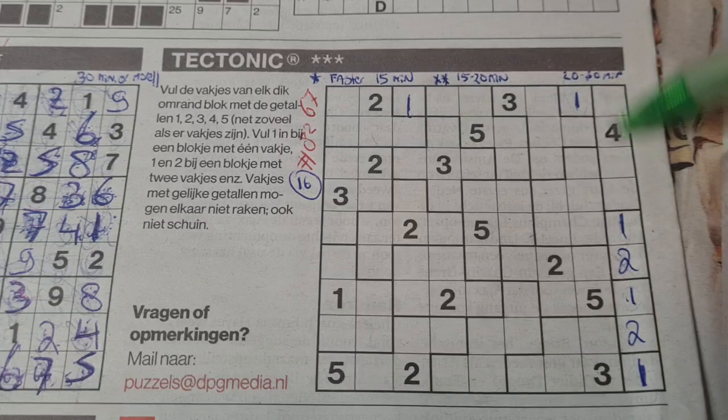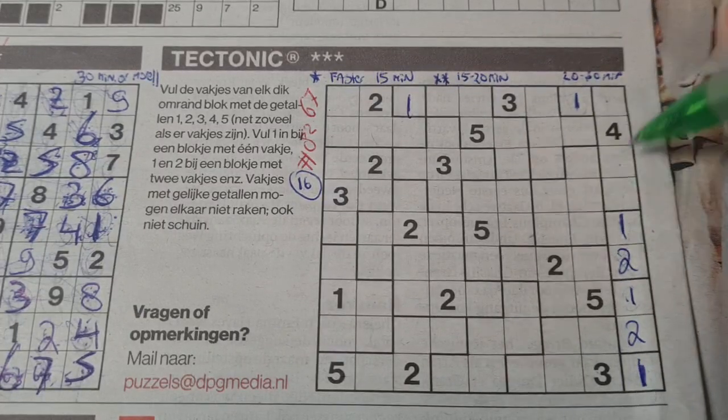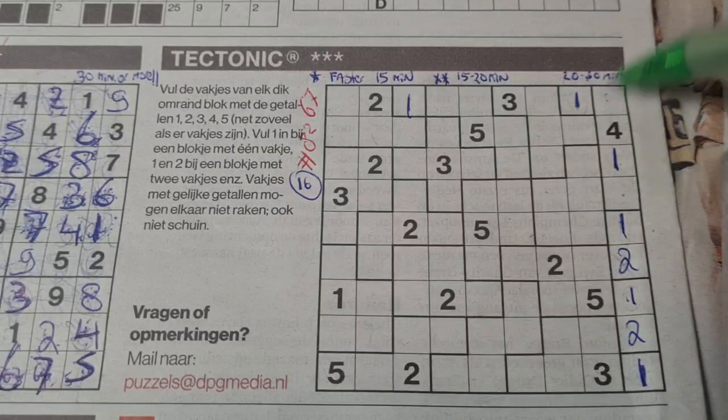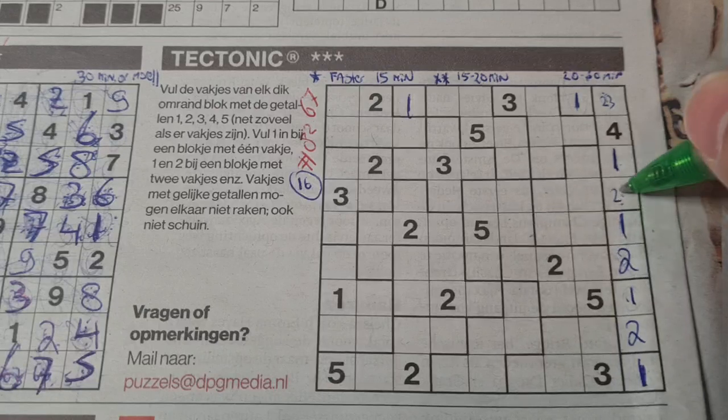I see here 1 quadro box. Well, this box can be 1. That box can be 1. So the only place left for the 1 in this quadro box should be here. So 2 numbers left in this quadro box. For numbers 2 to 3. Let me mark those. 2 to 3.